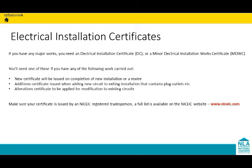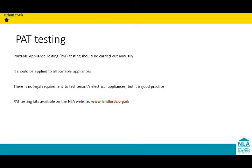So if you're providing an electrical appliance which is old, with wires hanging out, and it's potentially dangerous, or a socket which hasn't been updated for 20 years and could be dangerous, if there's no legislation in place to say that you have to have that checked, where would liability lie if a tenant was to hurt themselves? Okay, well, there is underpinning legislation, but it's not specifically around electrical installation.